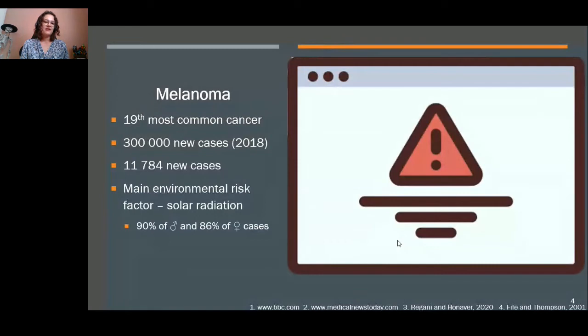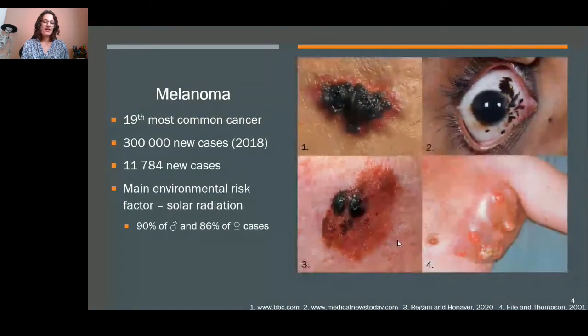Please be advised that this slide contains graphic images that might be upsetting to some. Melanoma is the 19th most common cancer in the world, with 300,000 new cases reported in 2018. In South Africa, between 2005 and 2013, 11,784 new cases were reported. The main environmental risk factor for melanoma skin cancer is solar radiation. In the UK, it is estimated that 90% of male and 86% of female melanoma cases can be attributed to solar radiation.